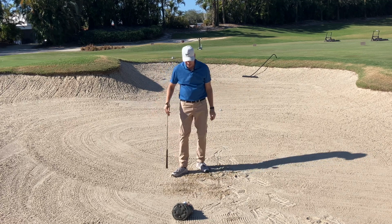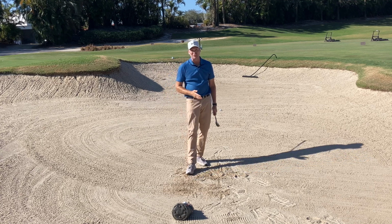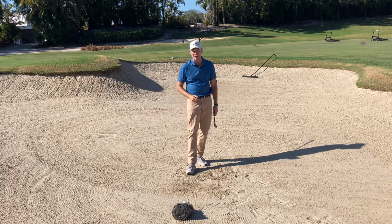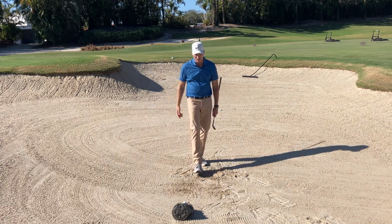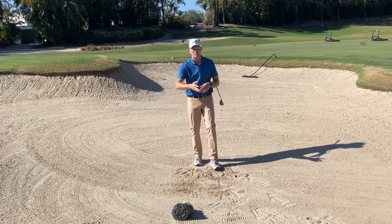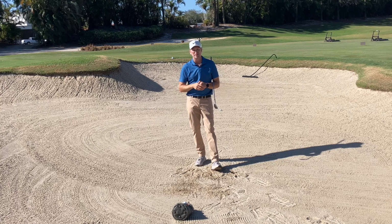You might have heard I caught a little bit of ball. I was talking a little too much, but I hit a little too close to the golf ball. I didn't hit my 2 to 3 inches behind. I probably hit an inch behind. Some holes I might get away with it. Unfortunately here I didn't. But that's the first way. Once you get in the bunker and you prove to yourself that I'm hitting way too far behind, that's the first fix you're going to use.